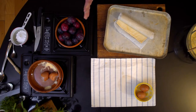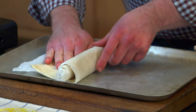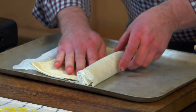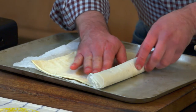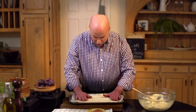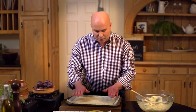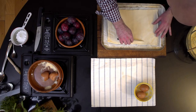There is a method to my madness with everything I do. I want you to leave the greaseproof paper underneath, and we basically unroll. It's a frozen puff pastry from the shop, but just take your time unraveling it out. Perfect, and you'll see why we're leaving that paper on. So just shape it out like that. You don't even need to roll it out any further. That's perfect. So you come in with the knife.